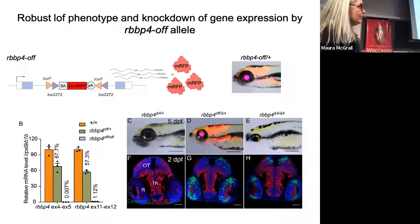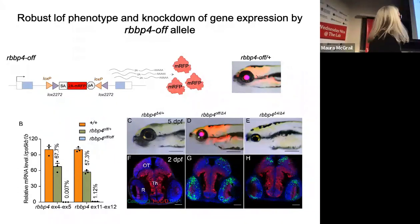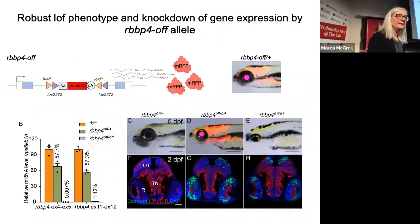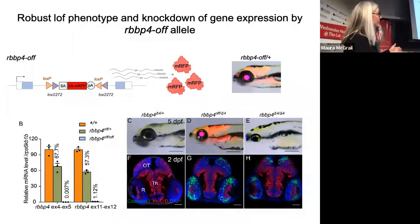When we look at embryos at 2 days post-fertilization that contain the off allele and the indel mutation, we see the exact same thing, extensive apoptosis throughout the midbrain and the retina. And when we look by RT-qPCR at the level of expression of endogenous RBBP4, it's very clear that in homozygous mutants for the off mutation, there is a reduction to less than 1% of wild type levels of expression, demonstrating that robust gene knockdown leads to the loss of function phenotype.